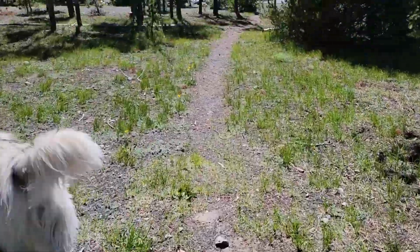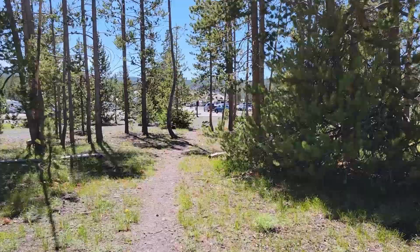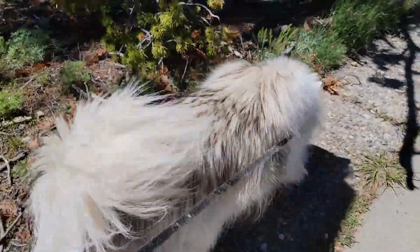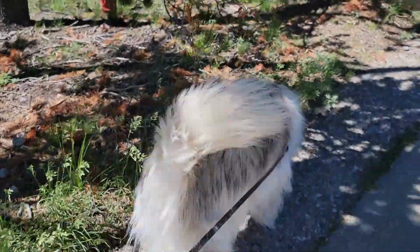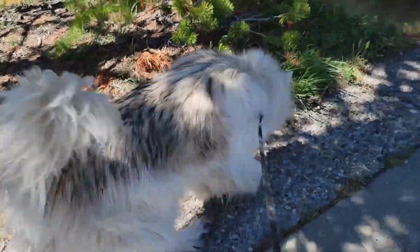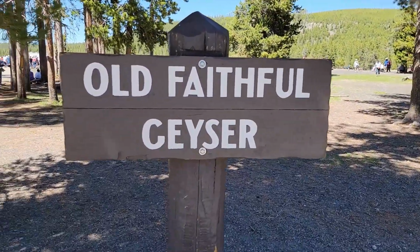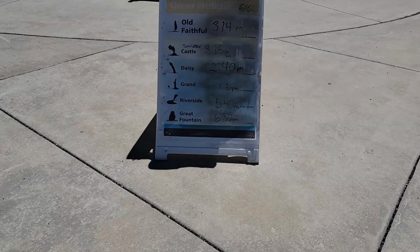All right, we have made it past the lodge. Now, to make it across that parking lot. Usually they have the times of when the geyser is going to go off posted somewhere, but I haven't run into them yet, but people are definitely lining up, so it could be soon. I found the sign.